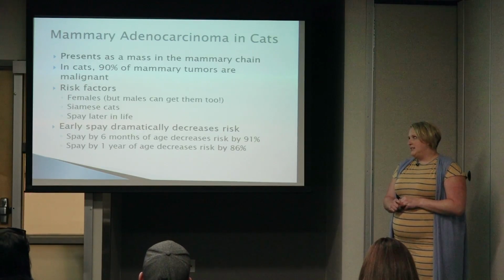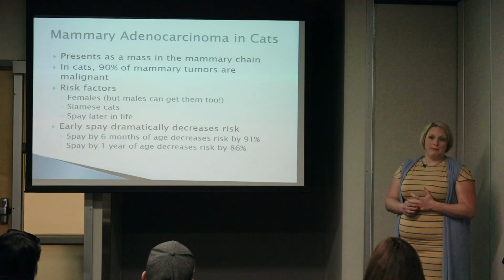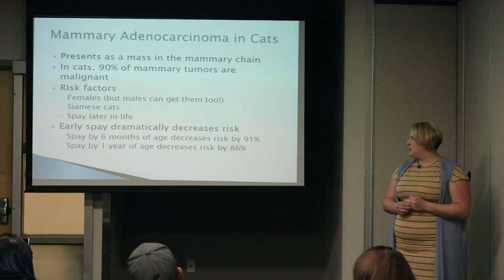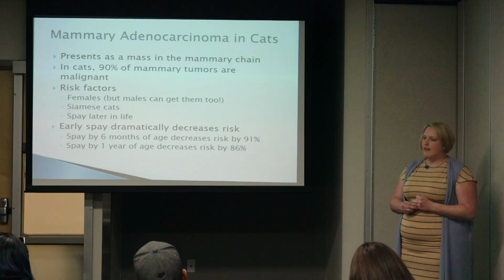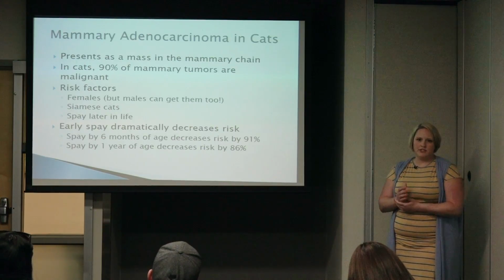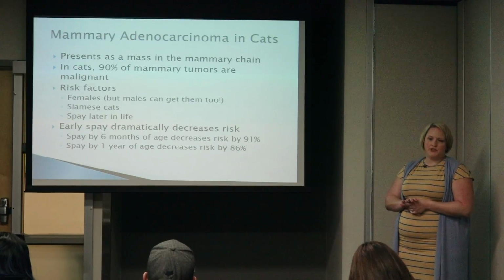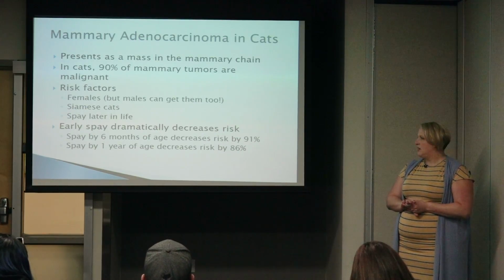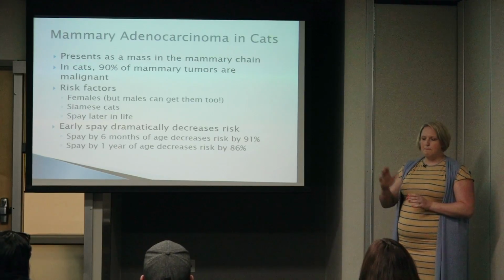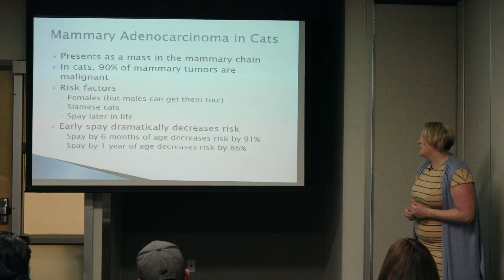Risk factors in kitties are pretty obviously being female, but males can actually get mammary carcinoma as well. Siamese cats tend to be predisposed, and cats that were spayed later in life. This is one where an early spay decreases the risk significantly. If they are spayed by 6 months of age, it decreases the risk by 91%. Spayed by 1 year of age decreases the risk by 86%. Past that 1 year mark, there's not really a huge difference.